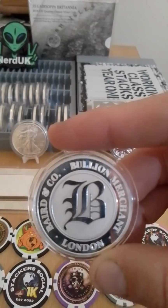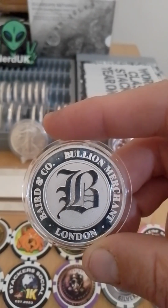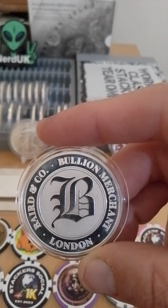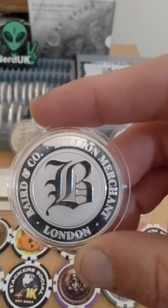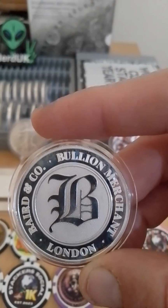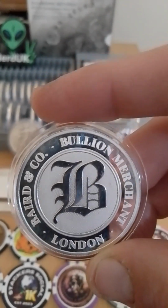So I bought this coin today from a pawnbroker, and that is the first time I've done that. Nearly every other coin I've bought, apart from my very first one, which I bought from a bullion dealer, all of the others have been off the secondary market, but generally through trusted bullion dealers, whether it be on Stacker's social marketplace, Cobra Stacker auctions, and a couple of other options, but they've all been proper bullion dealers.